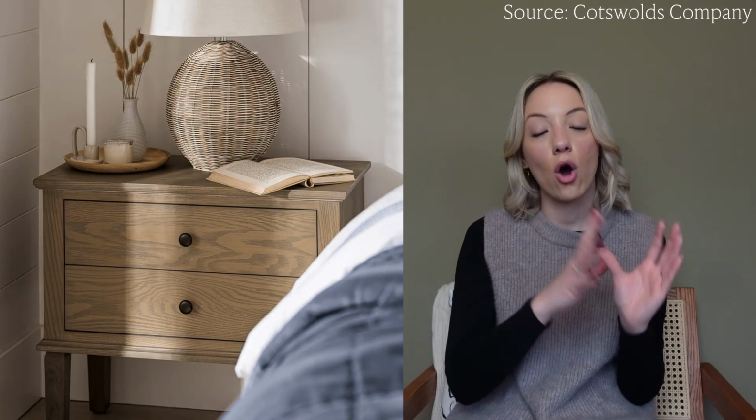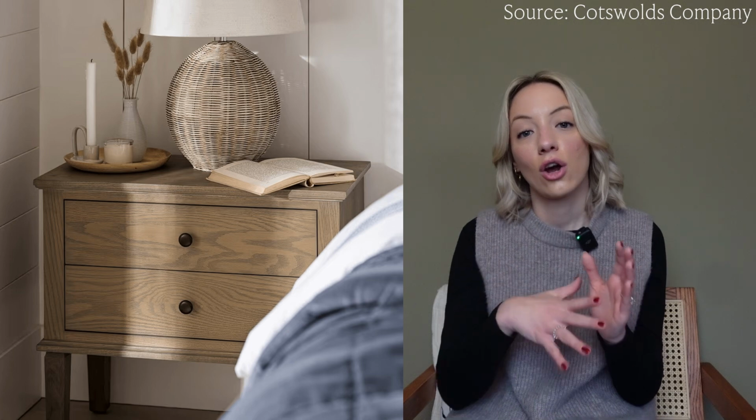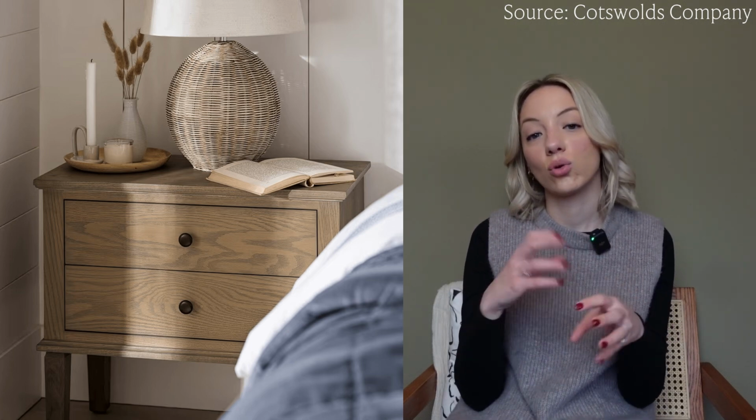But if you're not quite there and ready to embrace the darker wood just yet, there is a way to bring in a bit of darker wood without it being overboard. This is with a weathered oak look, so it's not that orangey oak or that light Scandi wood like these bedside tables from the Cotswold Company. They're that smoked oak that is still going down the darker route without committing fully to it, and it's quite timeless too, and getting away from the light Scandi woods.